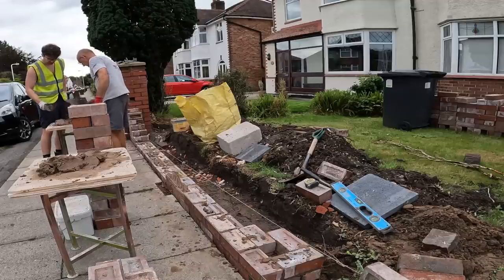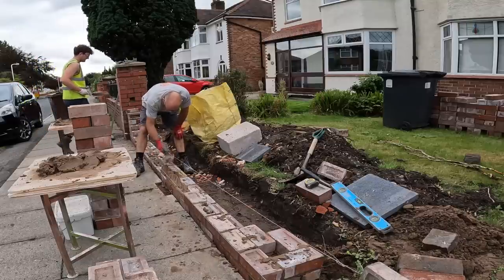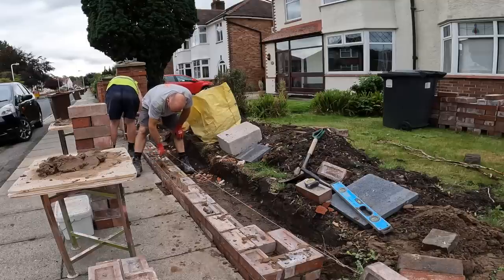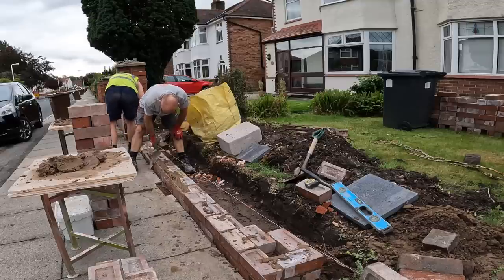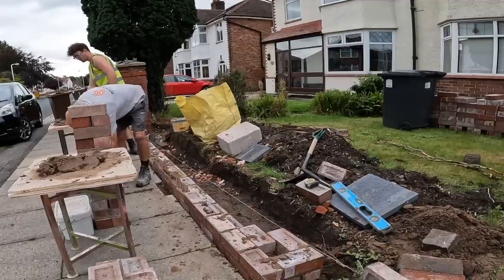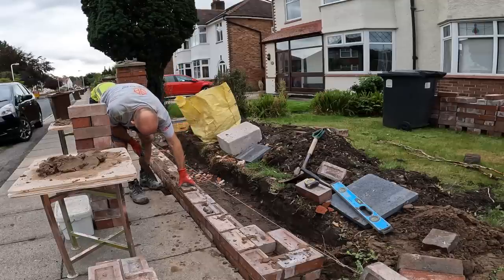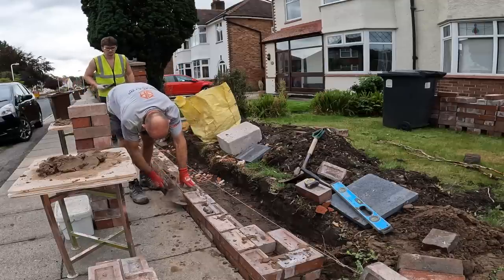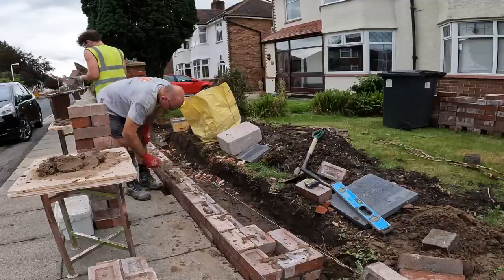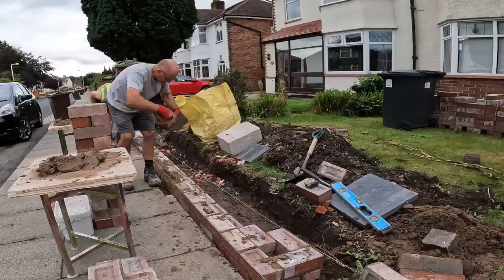A bit of knocking up, it's alright. Go down nice as well. Cheers. That's what we like. Still very, very tight. Wall's very, very tight. Yeah, I'll get us some more brick now.